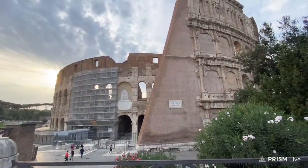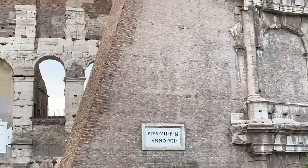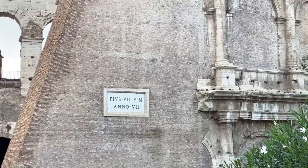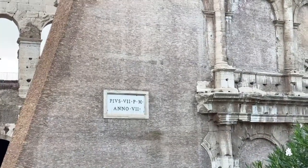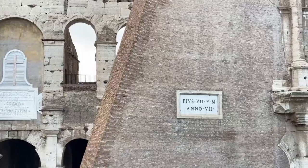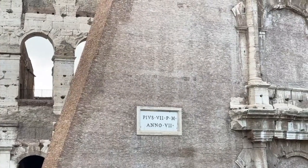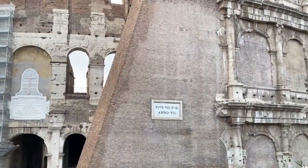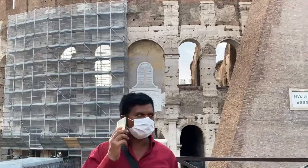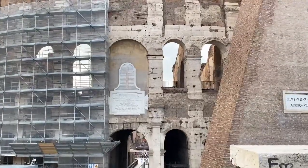Pius the 7th. And on the other side? Leo the 12th. And this is the 7th year, anno 7? Yes, and I'm not sure what that means exactly. When you say the 7, is that 7 AD, the year 7? I mean, no, Pius would have been Pope during the Renaissance, so I'm not sure what that means. I think it's closed, but let's go down and see. The ticket office is over there. We go down now. Benedictus. What does it say?